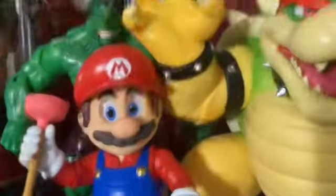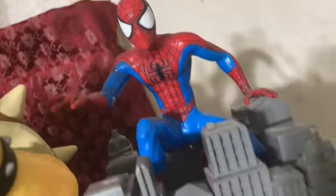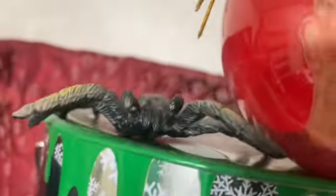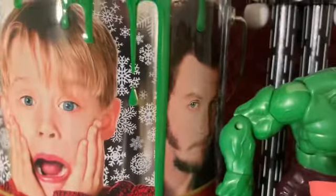Leveling up, we've got Mario. We'll take another random section, but it does have Mario and Bowser. We have a real Spider-Man alarm clock, Incredible Hulk, Jack Skellington, as well as the 25th anniversary collection of Home Alone, with things like that and that. I know it's not Christmas, but I can look at this all year round.